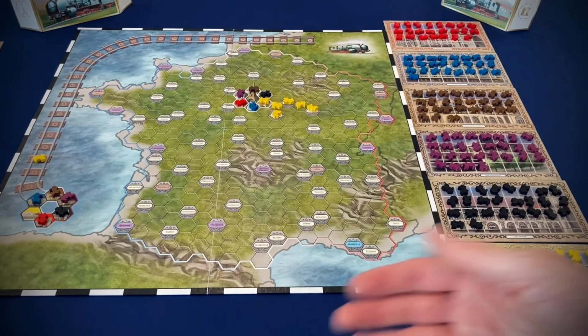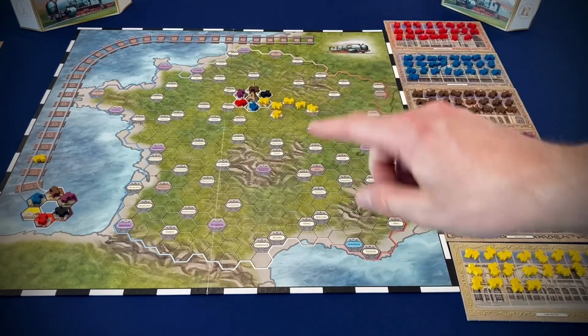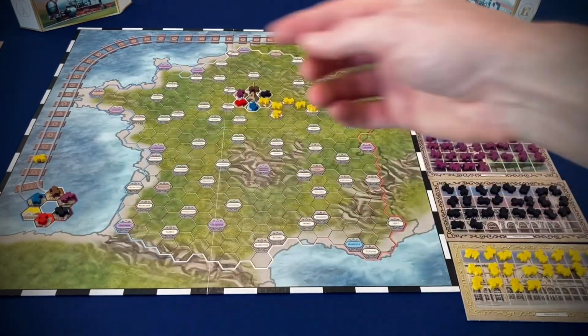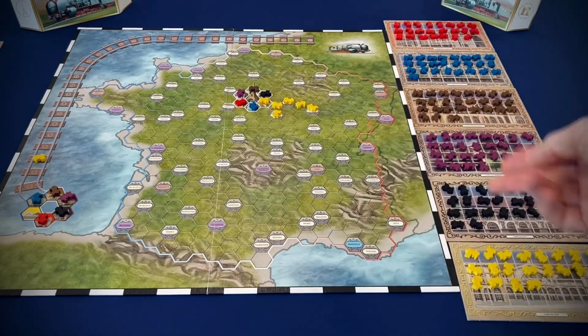Now remember, you can do one of 2 different things on your turn. The first thing is placing trains on the map. The other thing you could do is trade trains. So you can trade 1 train for up to 2 of a different color.